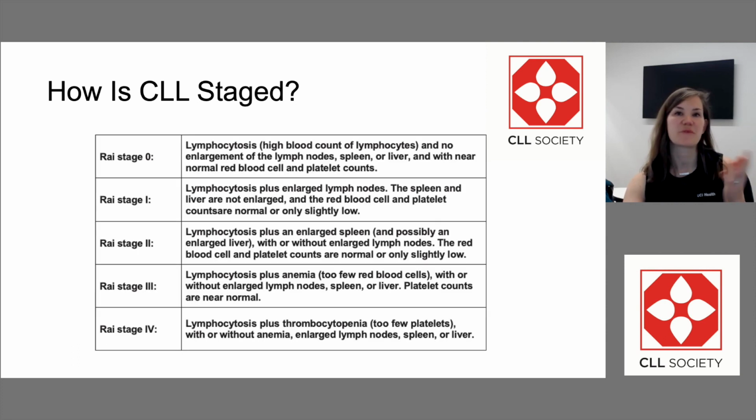So with any type of cancer, it's important to think about, well, what's my stage of cancer? And so this is a chart depicting the staging that's used the most commonly in the United States, the RAI staging system. It goes through 0 through 4, 0 being the earliest stage, and then 4 being what's considered the most advanced stage. RAI stage 0 is the most common presentation of CLL.